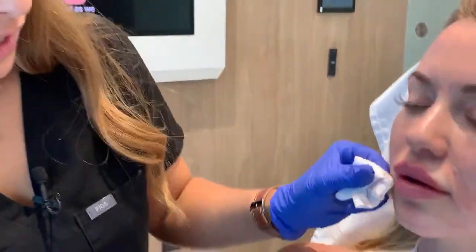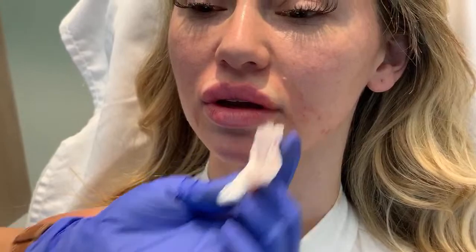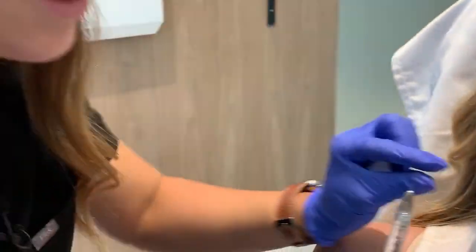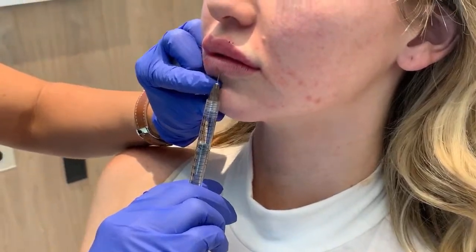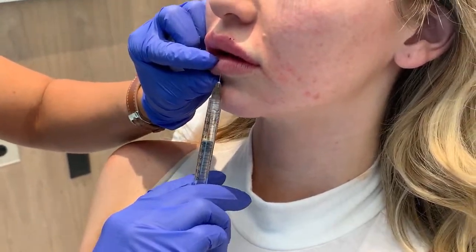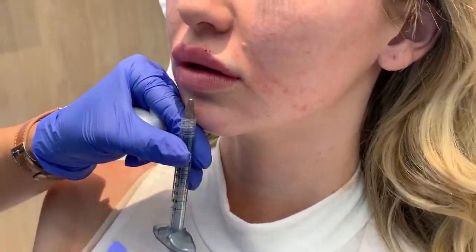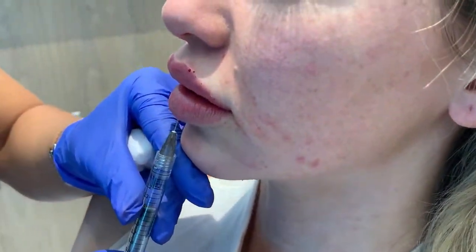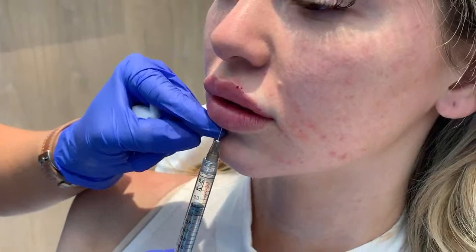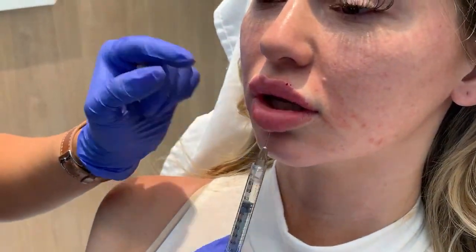So I'm very comfortable using Voluma in the lips or using Define in the lips. It depends on what the patient's looking for, longevity. Versa is a great starting filler, I think, for lips because it is so soft. It is a good starting filler, very soft. And you get a lot out of your one vial, so that's nice. Or your one syringe.